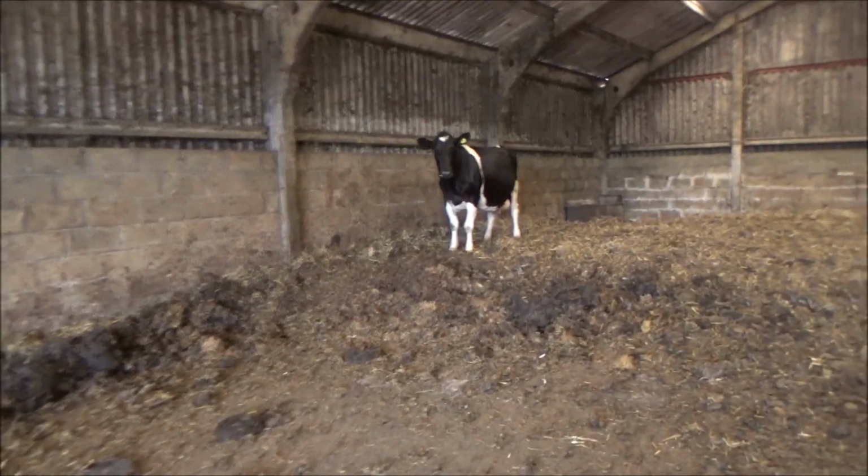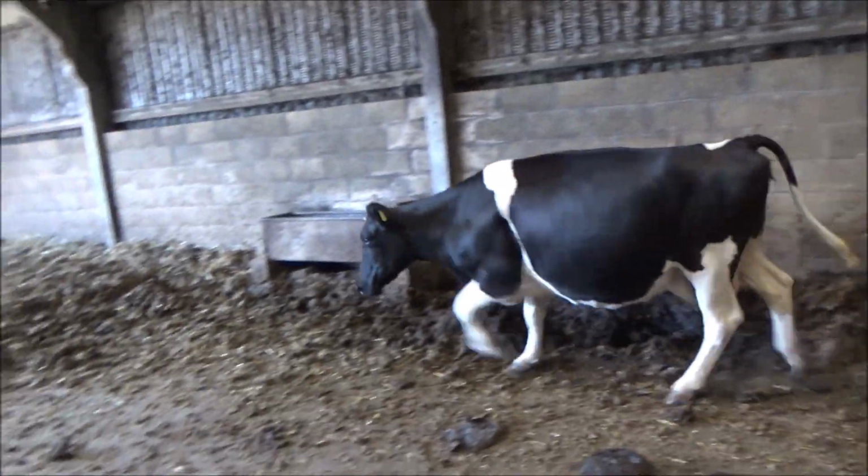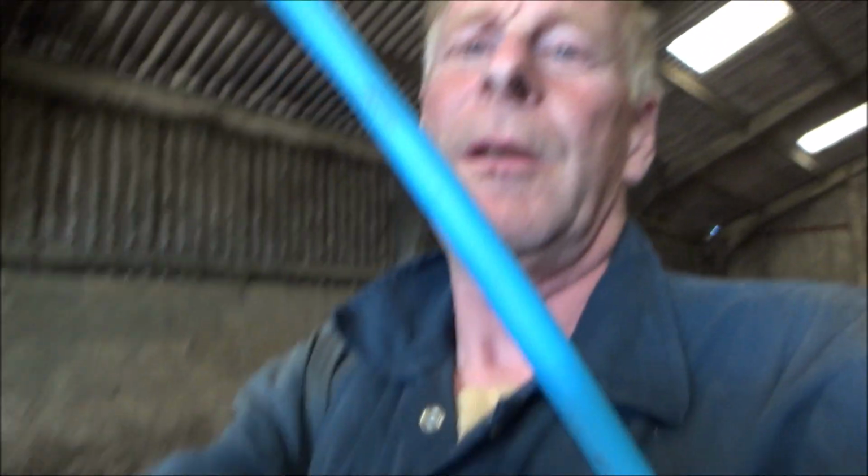Right, here's the cow in question. I'm just going to show you, 885. There you go, girl. So she's going off today. She's all right. I'm going to load her, but I'm not going to film loading her. That's between me and the cow, isn't it?